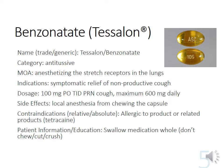So one of the first drugs we'll talk about is going to be benzonatate, otherwise known as Tessalon. This will probably go down in history as one of the hardest drugs to dispense in a pharmacy, because when you pour them out to count to 5 and 30s with your butter knife, they roll everywhere. So very annoying to deal with. Anywho, kids like them because they look like little pieces of candy and they get into them and have issues.